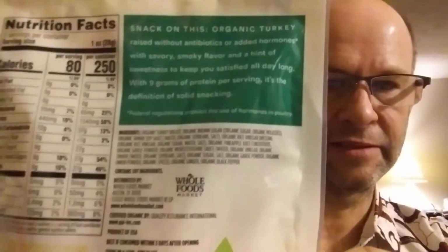Anyways, so here's the blurb and the ingredients and the nutrition facts. All right. So, oh wow, very dry. Very. Once it moistens up, it's much easier to chew.